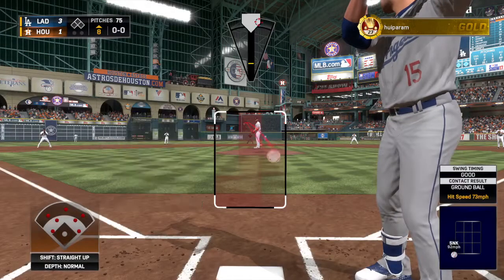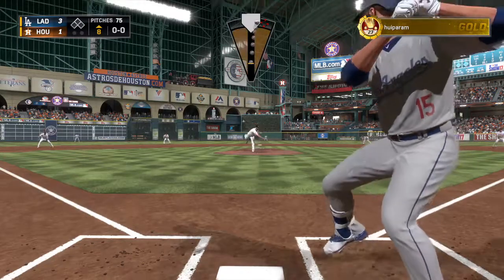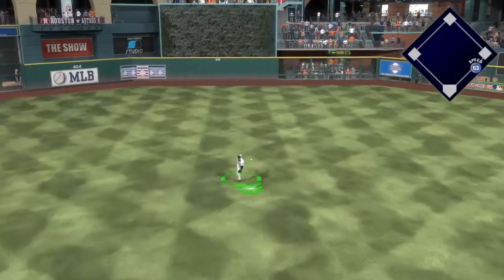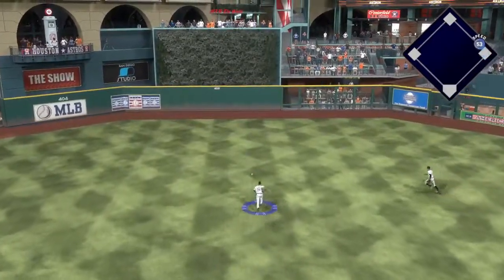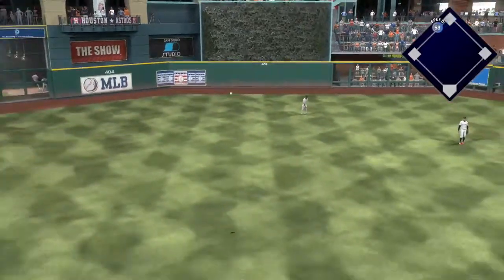Digging in, the switch hitter, Neil Walker. He'll have the first crack at it here as we start inning number 8. Sent out to straightaway center field. Kiermaier's got a read on it. Oh, and he whiffs on it. Around first, digging for 2. Around second now and headed for third.